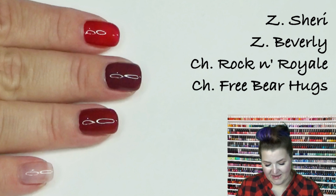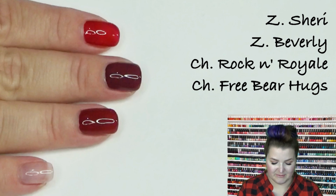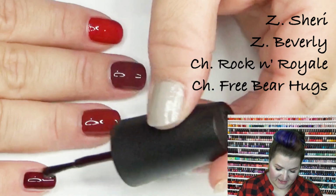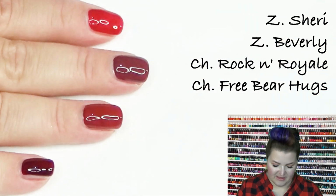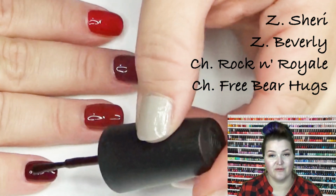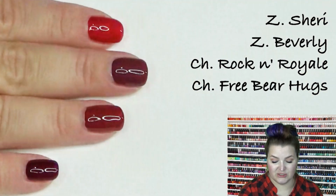So the next one, I'm giving us a really nice deep vampy red here, and this one is called Free Bear Hugs. Oh, it's so sultry and deep, and you think, is this a brown polish? Is this a red polish? But it definitely has a lot of red in it, and again, it's more of a jelly formula. So that one is just so good.